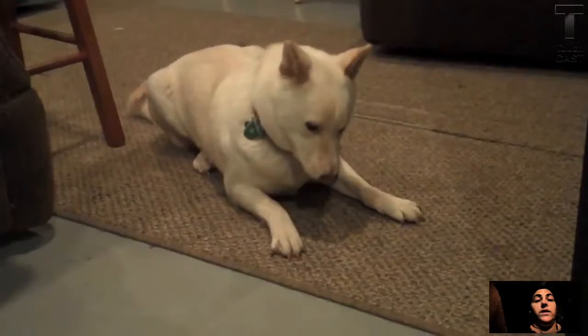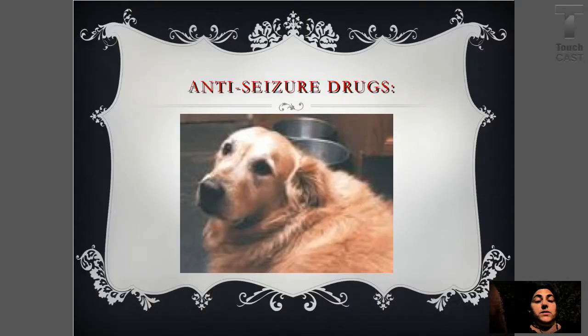Anticonvulsants are drugs that help prevent seizures. And when taken prophylactically, we want to make sure that we're obtaining the greatest degree of control over the seizures without causing side effects. So there are several different kinds. They're usually classified as CNS depressants. They all have the potential of causing excessive urination and drinking, ataxia, drowsiness, and hepatic toxicity.